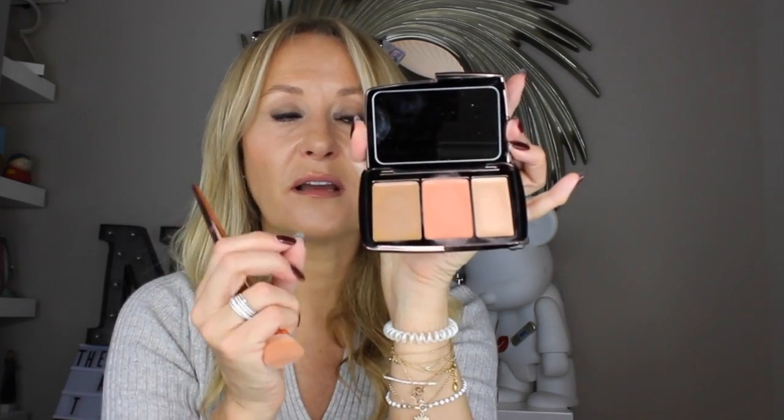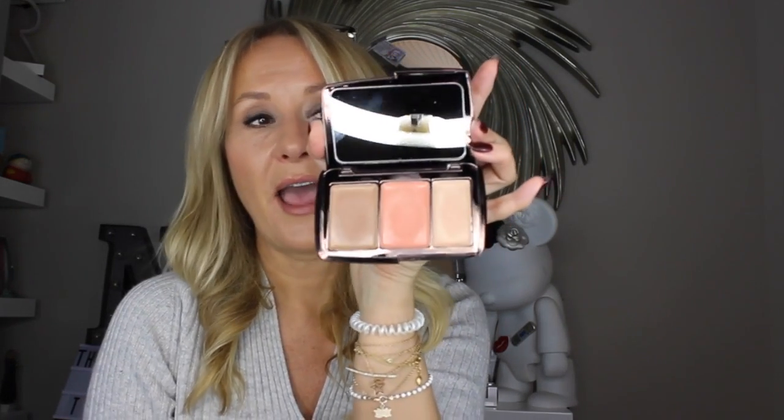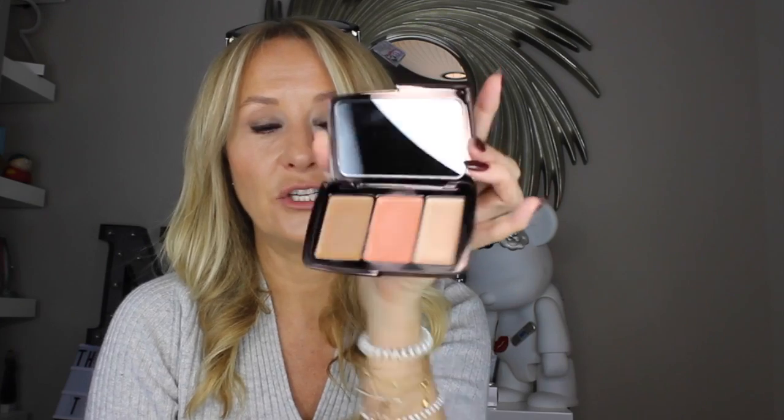They are creamed powder, which basically means they're silicone based. So the silicone carries the pigment onto the skin. The heat of your skin makes the silicone evaporate and it turns to powder. Seriously, they blend away to nothing. They are the most subtle, beautiful colours, and I think they would suit absolutely everybody and all ages.